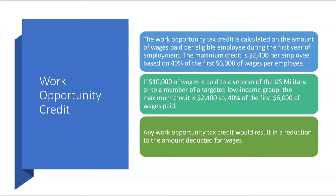So 40% of the first $6,000 of wages paid, or $2,400, would be the business credit, what we call the work opportunity credit. Notice the whole $10,000 of wages is not going to qualify for the credit, only the first $6,000. So the answer is often $2,400 is the full credit if there's one employee. Any work opportunity tax credit would result in a reduction to the amount deducted for wages, and we mentioned that, and you could see that on the exam.